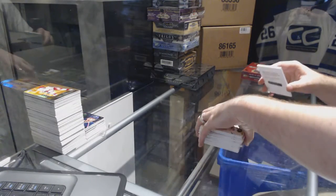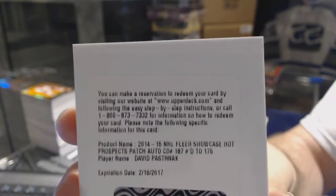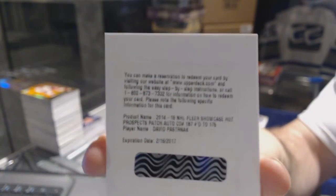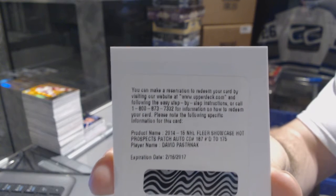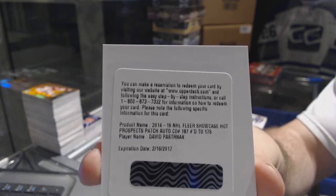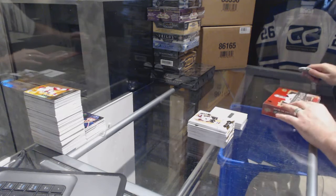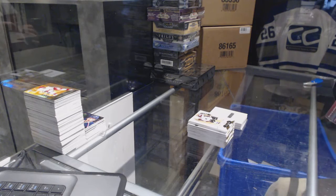Oh, we got a redemption. Bum, bum, bum, bum, bum, bum, bum. There we go. I was one box late. Number 175 for the Boston Bruins, David Pastrnak. 175, David Pastrnak. Short print. That was a solid box.